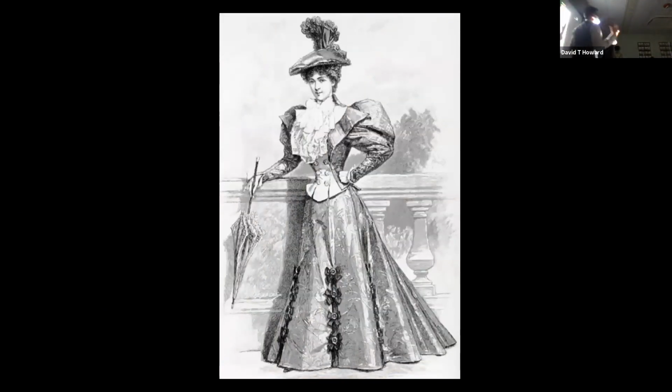Here we can see that full on volume, right? Notice the sleeves going into that really tiny waist. And then notice again how this gored skirt is really fit down, and then it starts to feel the flare.